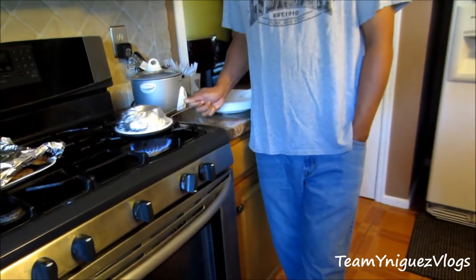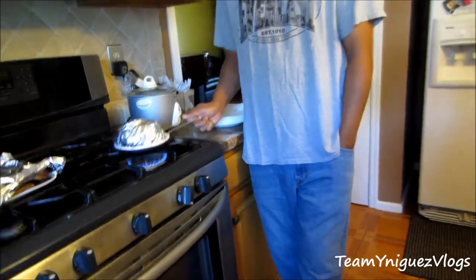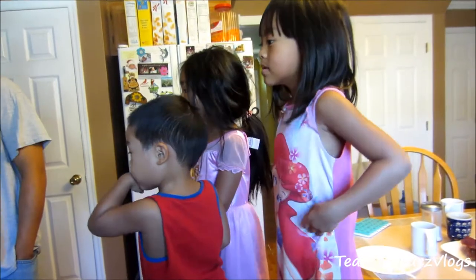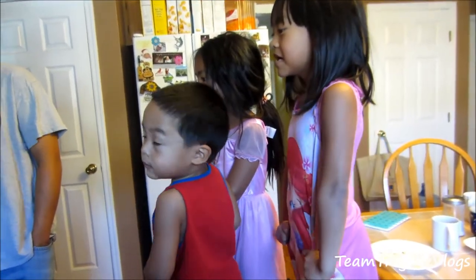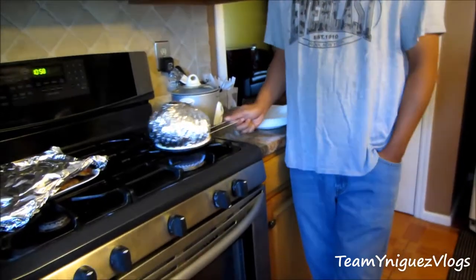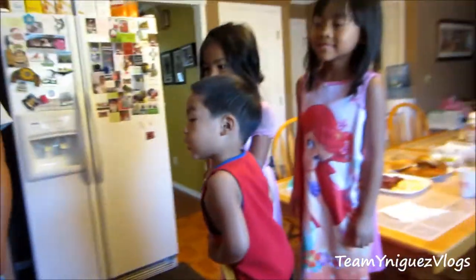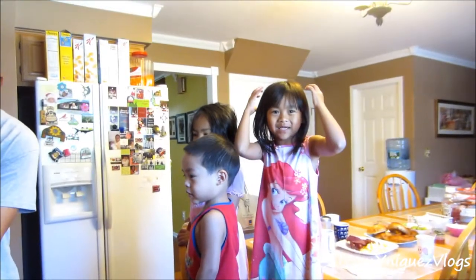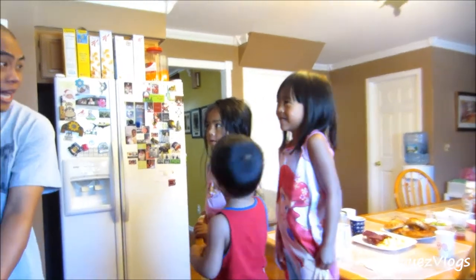Old school popcorn popping. Jiffy Pop. This is what Mommy and Daddy used to do to make popcorn before microwaves, right? Yep. Whoa, look at them. They're so intrigued. Whoa, is it going to explode? Like a big jellyfish back or a head. It's like Squidward's head.